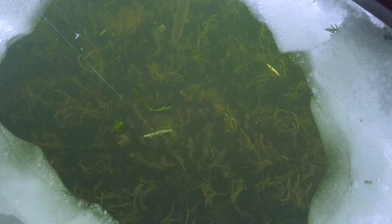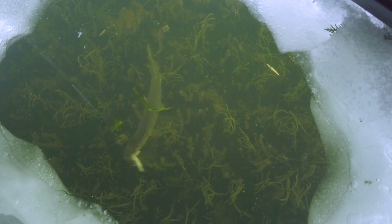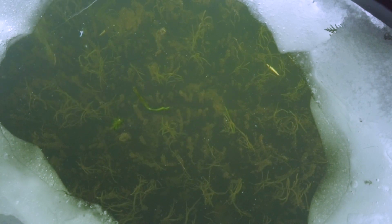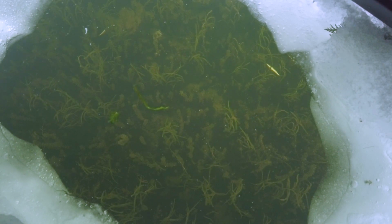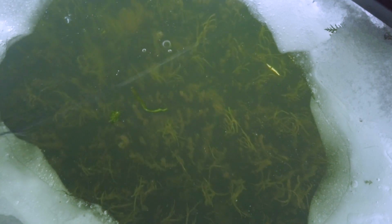There he comes. He's right there. Come on. Take it. Yes. Boom. He's got it. I gotta tighten up the drag. A little too tight, maybe. I'm gonna close the bail and lay into him. He stopped. See, he's probably chewing on it. There he goes, he's moving again. There we go. Got him.